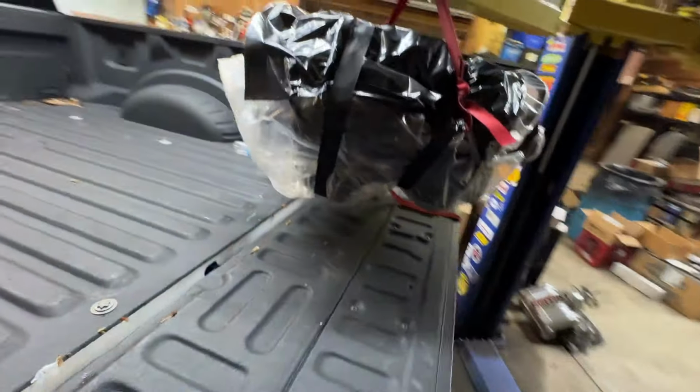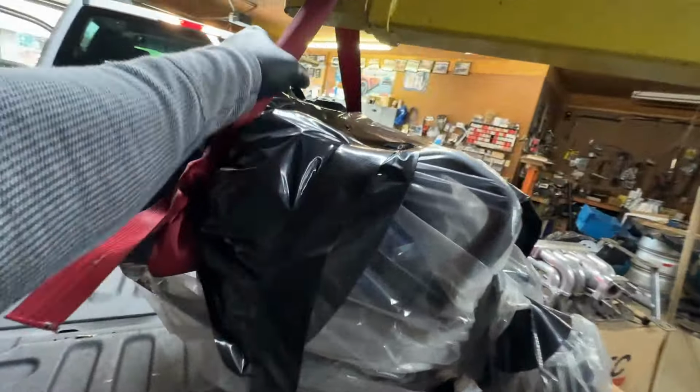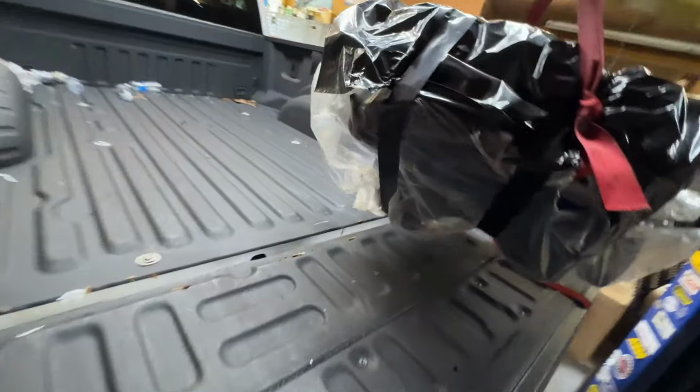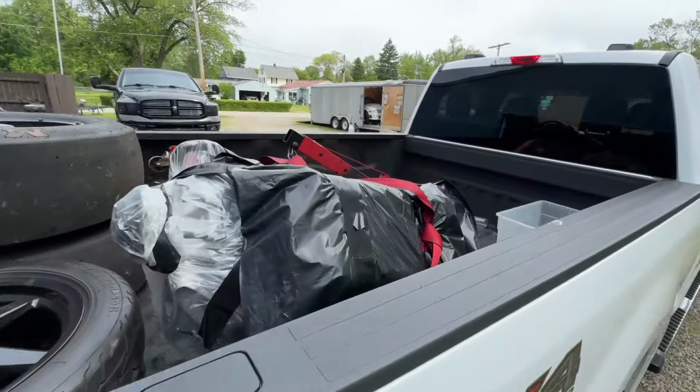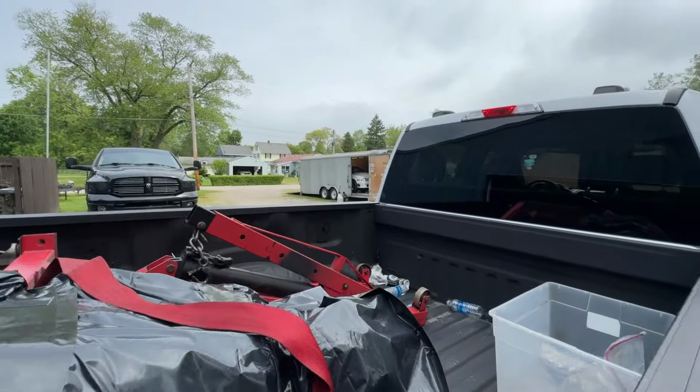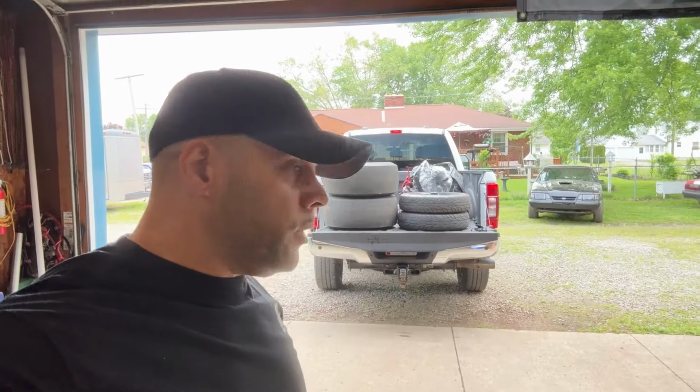Hey, nothing like a good set of old seat belts. Get an old tire underneath of it, strap it in, tape it up. Got all loaded up, just got to shuffle some stuff around and then we'll be ready to hook up the car. We are going to have to take the car out because we got to check the fuel and do a little quick nut and bolt check just to make sure everything's going to be good for the night and we'll hit the road here soon.